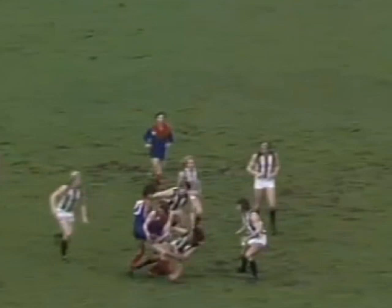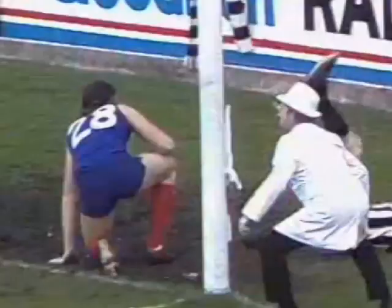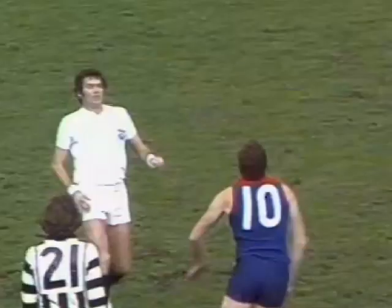Grambo, kick short of the square. Punched away by Cooper. Down to Brewer. Good handball out to Biffin. Snap for goal by Ray Biffin. Is a great goal. Yes. Umpire throwing it up there.